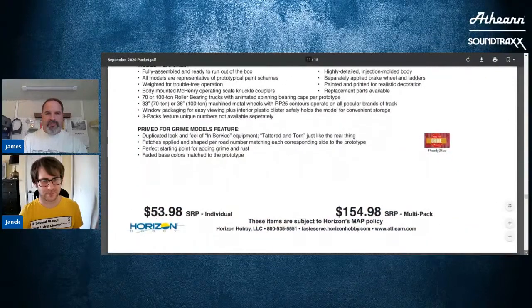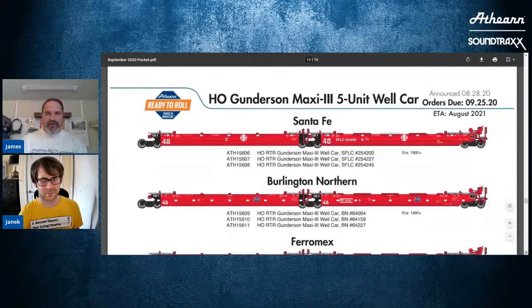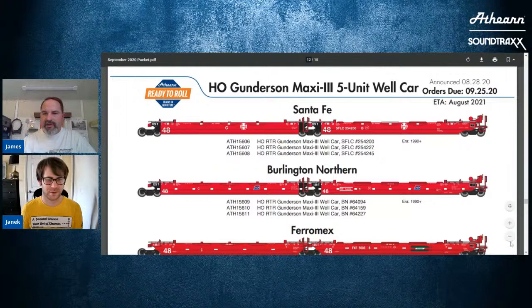And let's see. So if you're in the modern era, this is probably something that you could use. We've got some Gunderson Maxi-III 5-unit well cars.